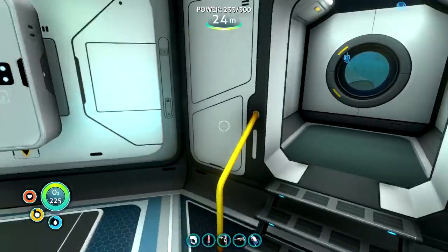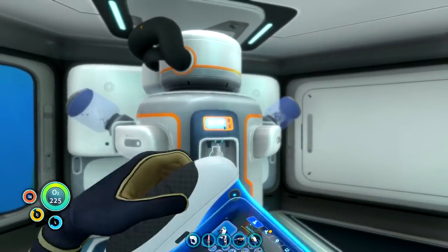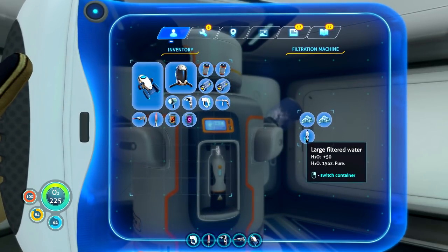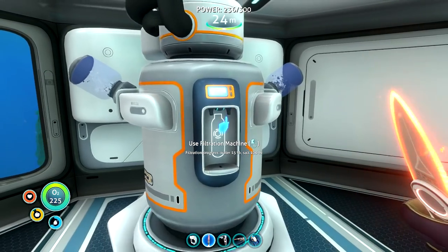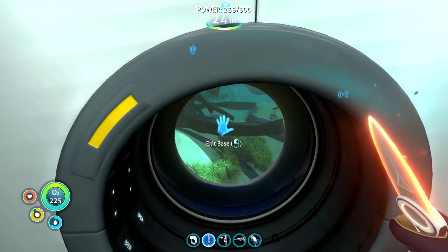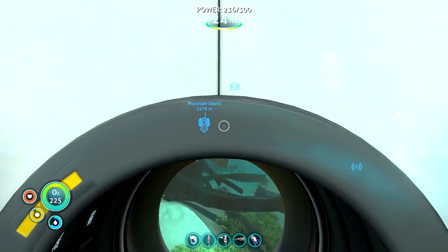Now, the worrying thing is it says that it... Oh! Did I get my first... Yeah! A large filtered water. Oh, so it gives you large water, does it? Interesting. Well, I'm going to just let that thing do its thing, really. I'm slightly concerned about the energy usage that it's using, but we'll keep an eye on it anyway.